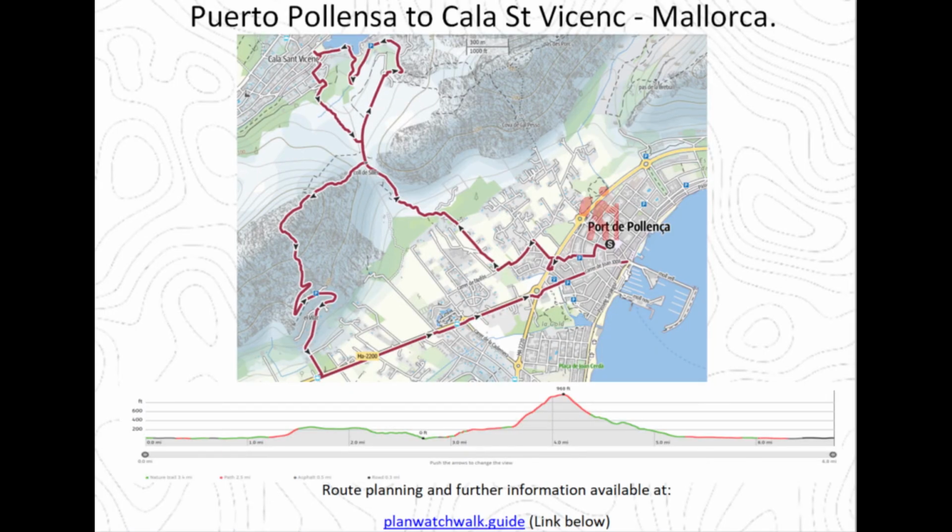We start at the square in Puerto Pollensa before heading through to the Siller and continuing through the pass and onwards to Cala St Vicenc, passing Cala Carbo on the way. Leaving Cala St Vicenc through the pine woods back to the valley pass, we then climb up to a 1,000 feet peak with magnificent views before descending and heading back to Puerto Pollensa.